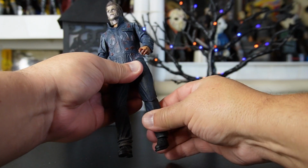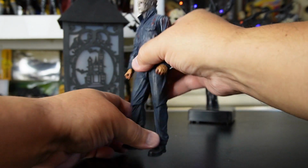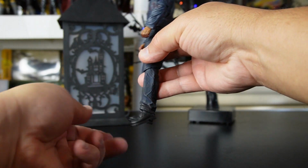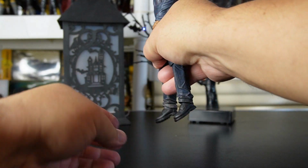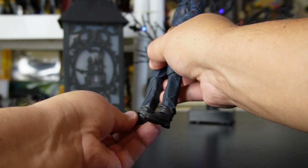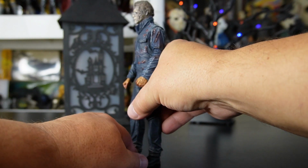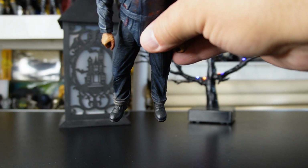And then he also has rotation, swivel, whatever you want to call it, right there at the knee. Okay, so if you want to look at his feet, he does have a tilt rocker on both feet. Super nice. And the feet do go down, though not so much on this one. Yeah, there you go. That's about what you're going to get. I would rather take it to where they don't go all the way up, to have the pant leg right there versus having a joint sticking out. So Neca, good job on that one. Good job for looking out for us collectors.